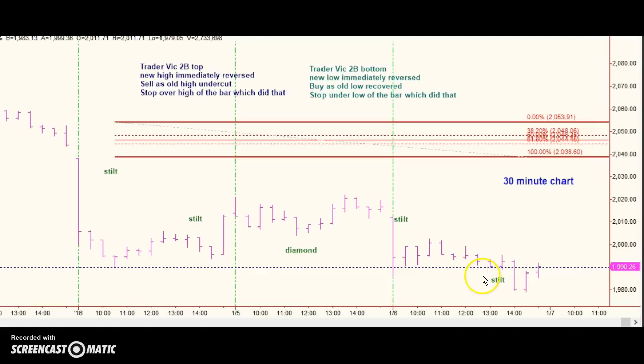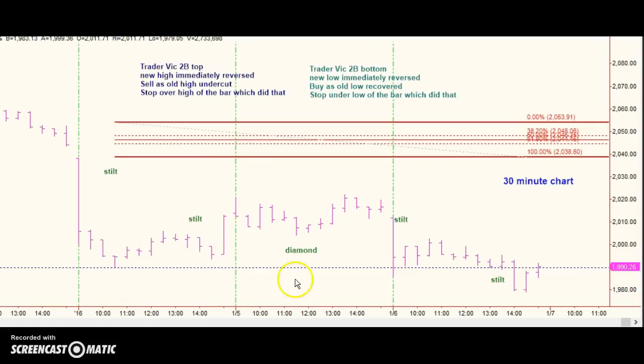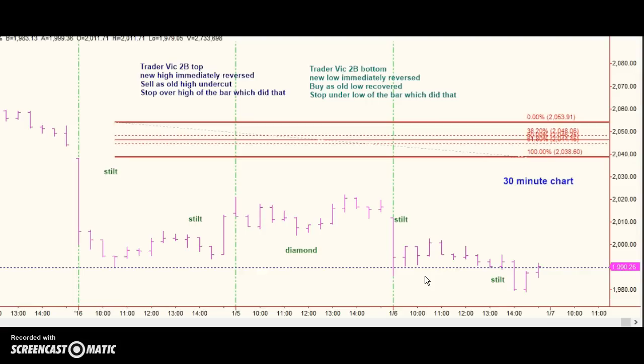Now, this failed eventually, but if you followed the rules, you got in at 1989.68, got as high as 2002.64. So if you're a day trader, you certainly could have made money.